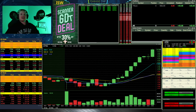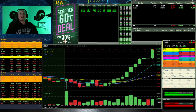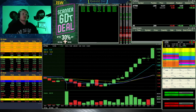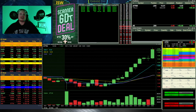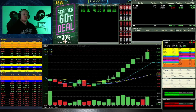Next trade was on AFRM. You can see this nice big candle move here. You can see it hitting on the scanner. So I go ahead and start 200 shares short here at 15.91. Normally here I would wait for it to get through the whole number of 16, but because of the run it's already made, even though that wasn't very intense, and then the big intense move on top of that run, I decided I wanted to front run this whole dollar a little bit.